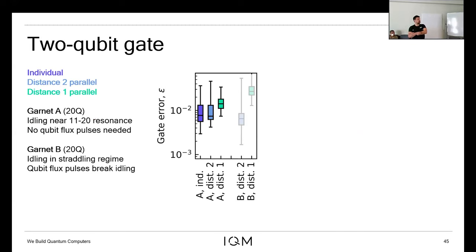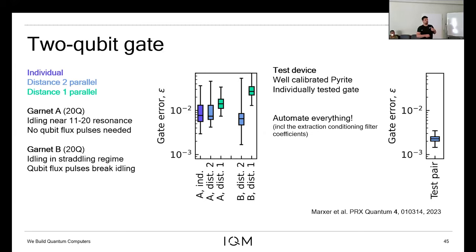So fidelities of two qubit gates are an order of magnitude worse than single qubit gates. And we also see that for the gate with dynamic qubit tuning, which are those two, measuring with distance two gives you much better results than measuring with distance one. This is because applying qubit flux pulses to the qubit frequency makes this delicate balance between the coupler turning the interaction to zero break a little bit, and that reduces the fidelity of the gates. And again, in our test device, we can reach about 99.8, maybe a little bit less than that. So again, an order of magnitude better. All of those things are coming to QPUs as well.